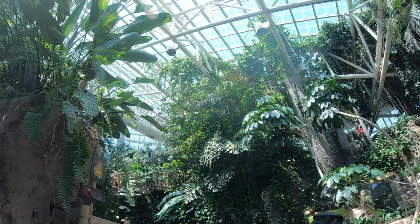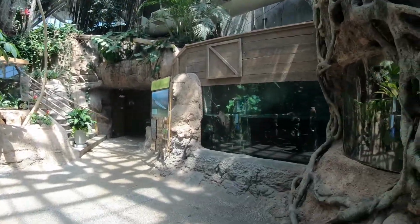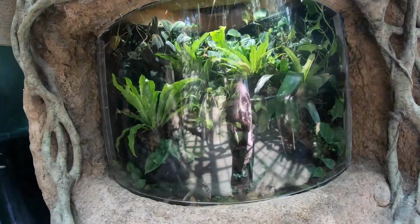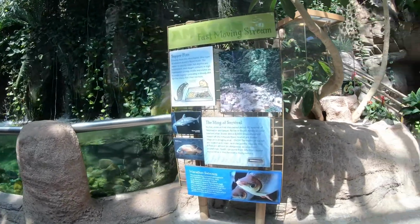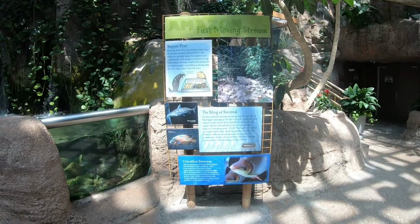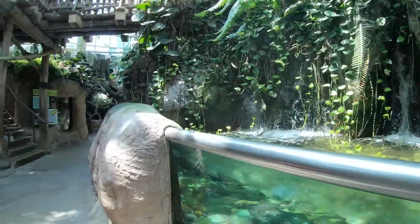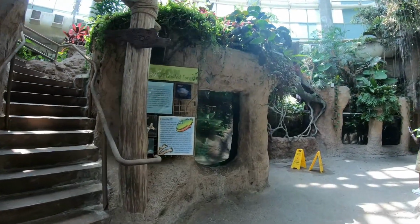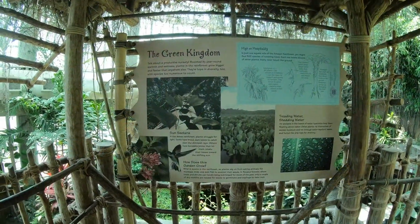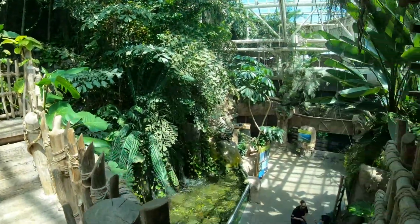Personally, I think the fish and flora here in the Amazon exhibit would thrive really well here in New Orleans because it's hot and humid here most of the year, just like it is in the Amazon. The green here is really lush, and keep in mind we're still indoors.